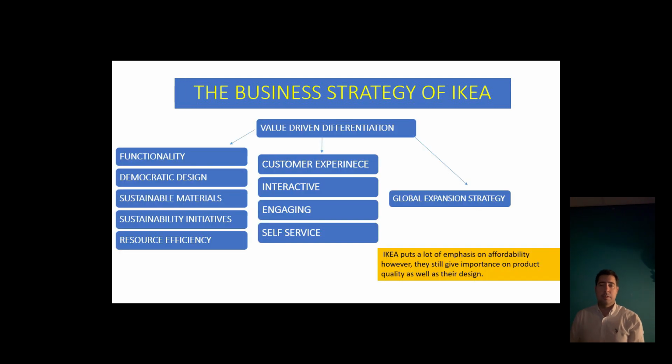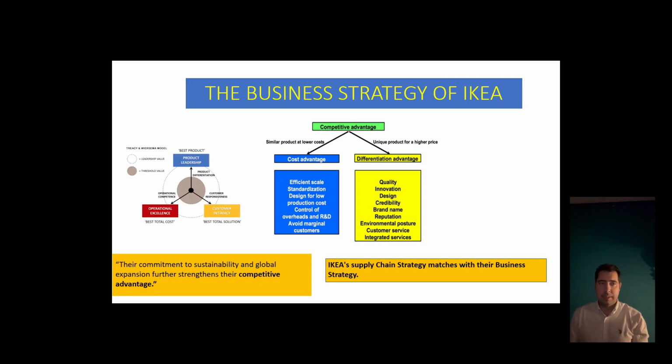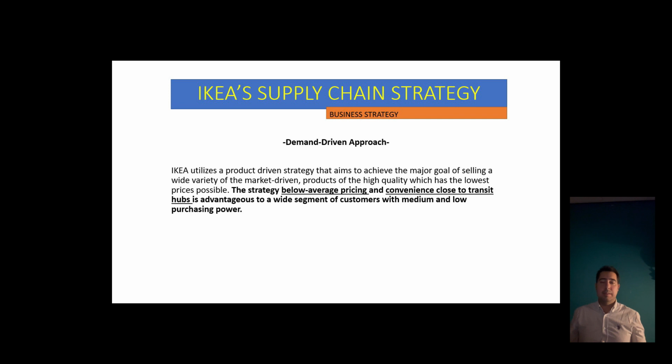IKEA puts a lot of emphasis on affordability. However, they still give importance to product quality as well as design. Their commitment to sustainability and global expansion further strengthens their competitive advantage. IKEA's supply chain strategy fully matches their business strategy. Also, I would like to mention their demand-driven approach.